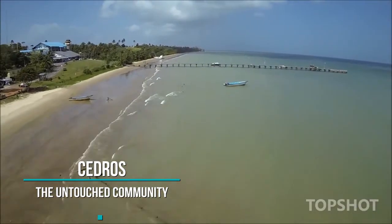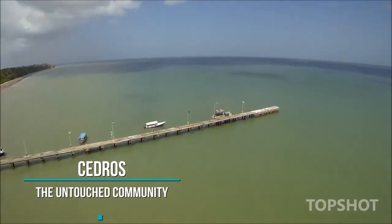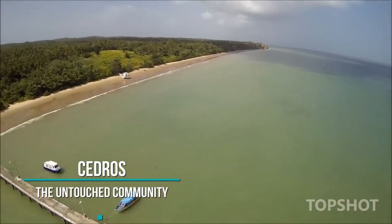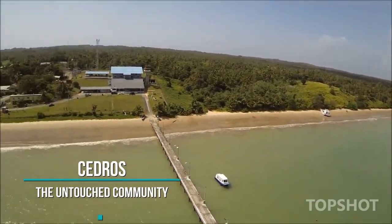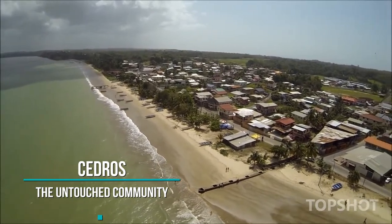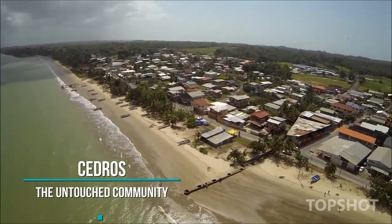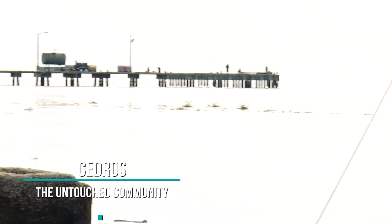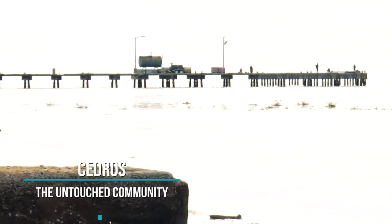Okay, we are taking a look now at the jetty. That is our port of entry jetty, where the Venezuela-Trinidad ferry functions, where Venezuelans can come and Trinidadians can go to Venezuela, and Venezuelans can come to Trinidad. There's our port of entry right in Cedros here, to and fro from Venezuela to Trinidad.